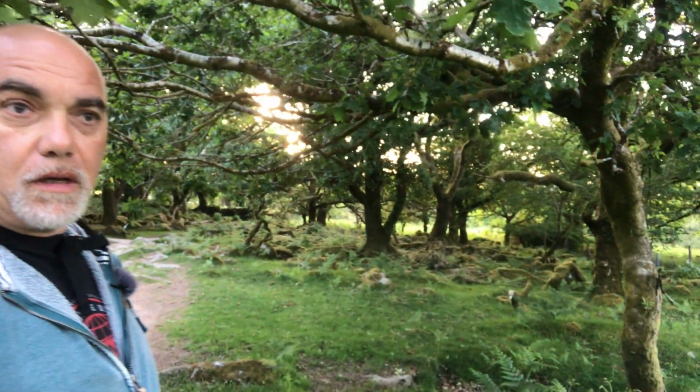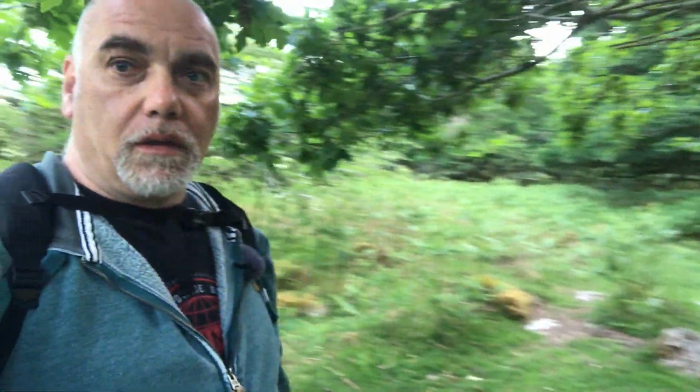So woodland photography is something I'm really getting into just lately. You probably noticed I've done quite a lot of vlogs from woods. I'm lucky enough to live near quite a lot of woodland. And look at this place for fabulousness of trees and stuff. You got to watch your head though, because quite a lot of the branches are low hanging.